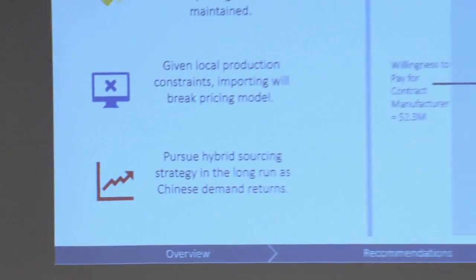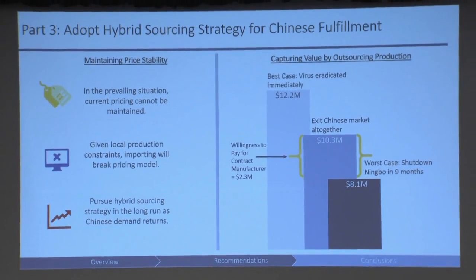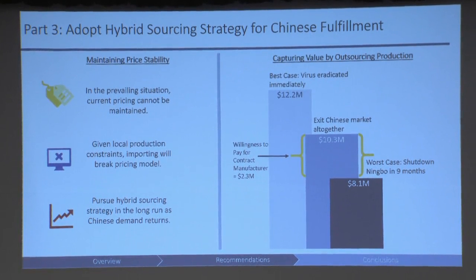Thank you, Ian. Gidget's strategy is to maintain pricing stability while not operating at a loss. And in the prevailing situation, given the current pricing model and high cost of imports, this model is not sustainable for Gidget in the long run, considering the capacity constraints. We recommend that Gidget pursues a hybrid production process to satisfy the Chinese demand when it returns.